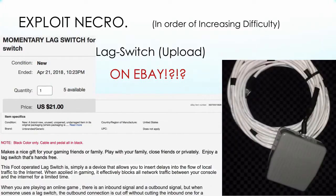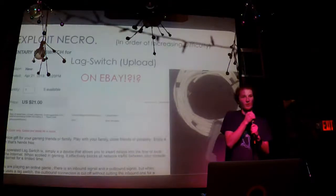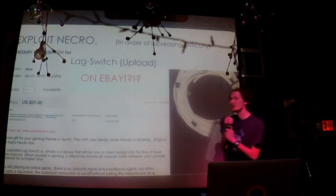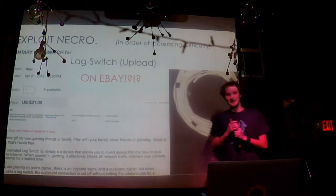Cut the outbound signal on the Ethernet cord. That's not how the Ethernet protocol works. This is still cutting both directions. If you can't ack a frame, you don't get another one.